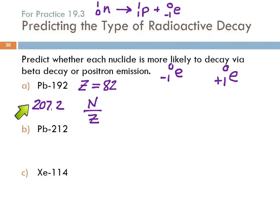Okay, so what do we need to do here? We need more neutrons, right? So this is going to be what type? Positron or beta decay? Positron emission.